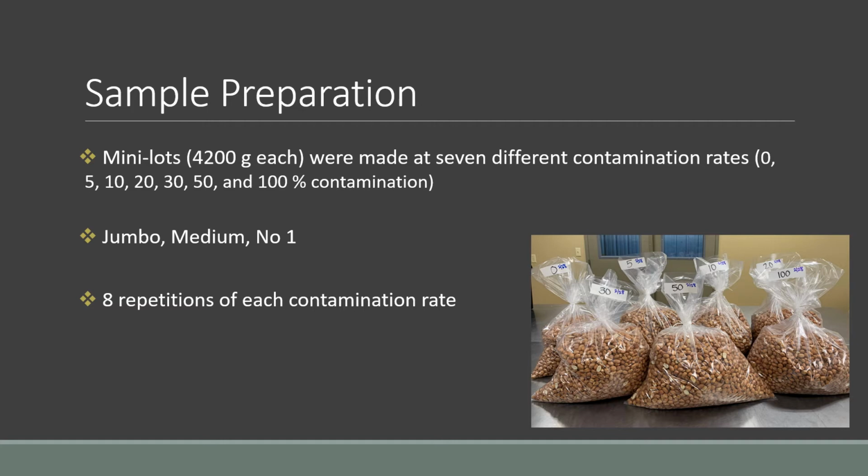The mini lots weighed 4,200 grams each and were made into 7 different contamination rates of 0, 5, 10, 20, 30, 50, and 100% contamination. This was done for 3 grades, including jumbo, medium, and number 1 peanuts. Each mini lot was sampled at 500 grams with 8 repetitions for each contamination rate.